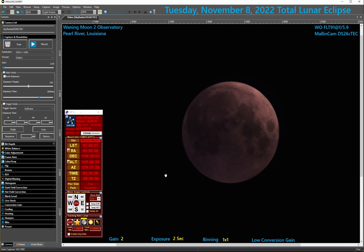Look at that. Get a little bit darker, but not a whole lot darker. I've captured 163 images so far.